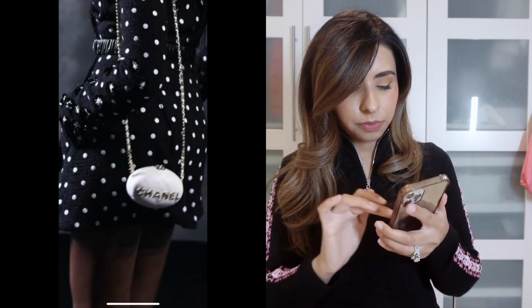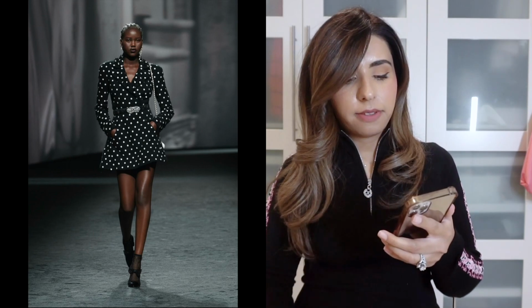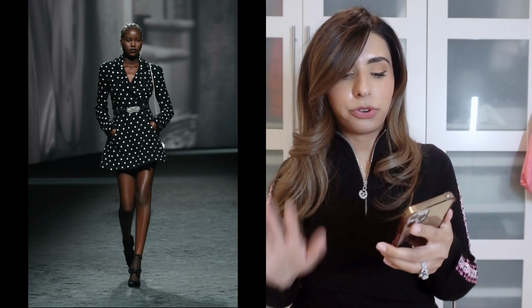And then you have this oval sort of minaudière that she's carrying. And the shoes, again, you have the fishnet stockings on top of a black version of the shoes, and those are ankle length. So those are kind of cute too. But I think I like them in the white more for some reason.